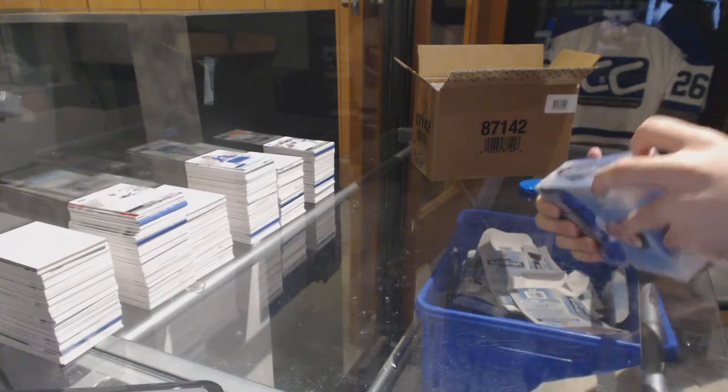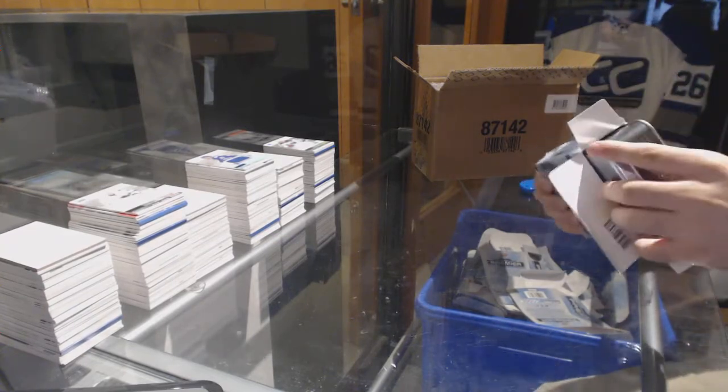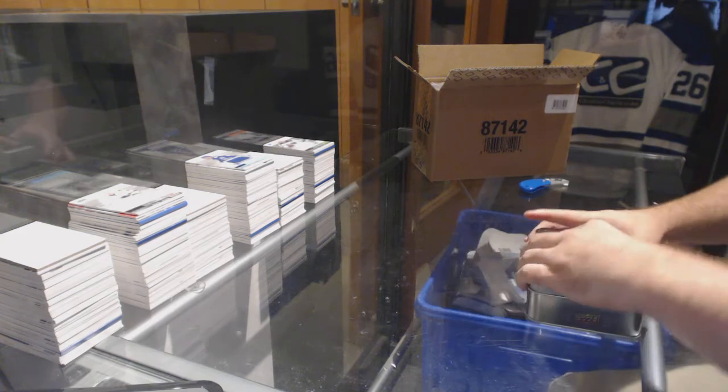Do you guys think if I posted up a Switch Master Case, would that go? I'm not saying it would go, do you guys think?